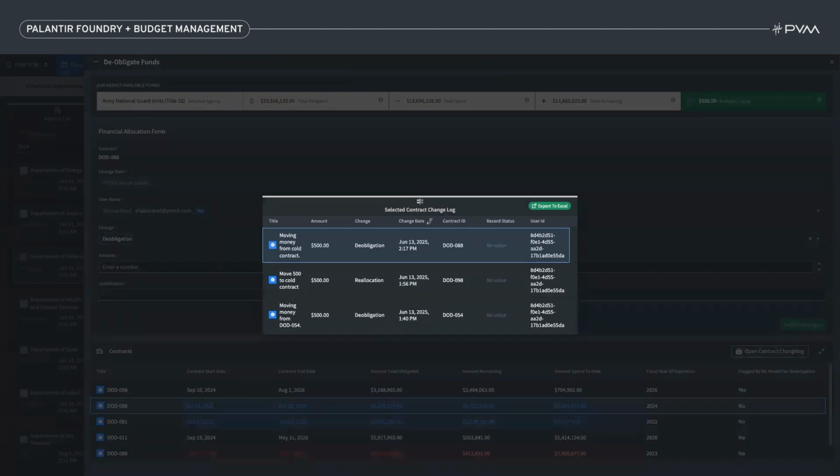Whether you're trying to move fast in a crisis or get the most from every dollar in your budget, Foundry helps your team deobligate with speed, clarity, and control.